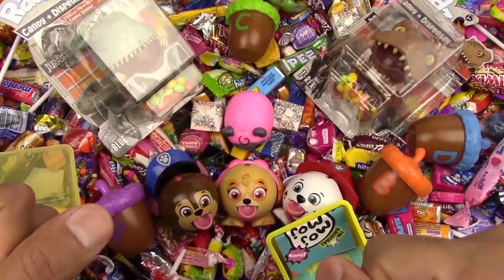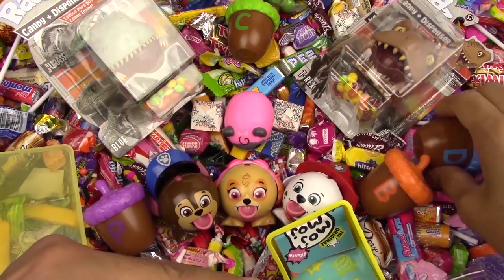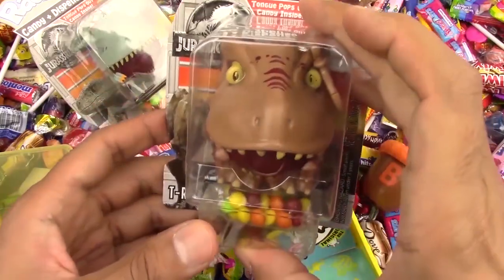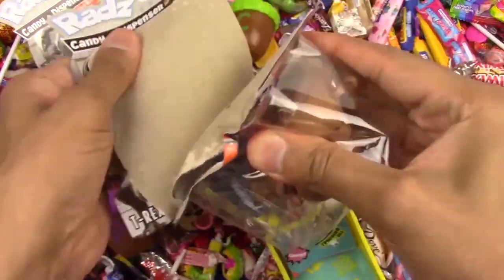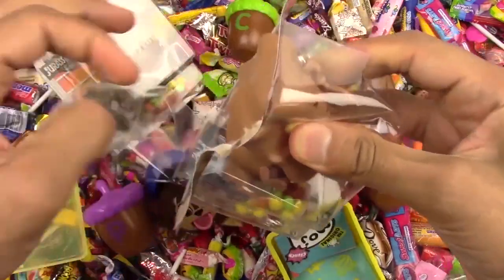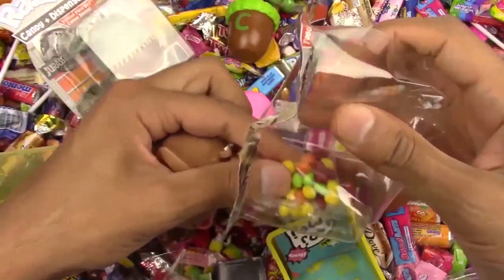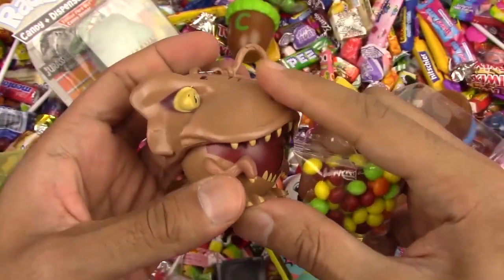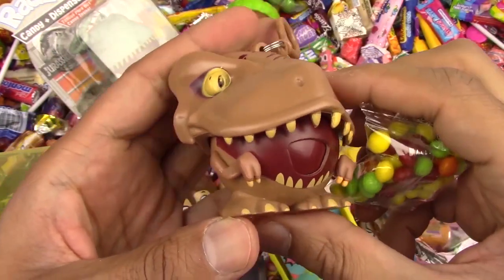Let's open up a candy dispenser. The D for dinosaurs. The letter D. And there's the dinosaur. Let's open it up and check out the dinosaur candy dispenser. Oh, here's the yummy candies. Yum, yum, yum. Let's put it inside the baby dinosaur.